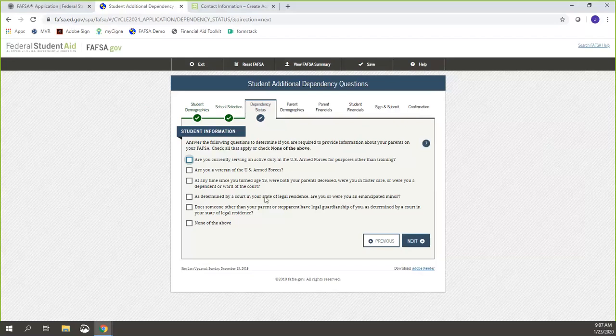Last two questions. As determined by court, are you an emancipated minor? And the final one, does someone other than your mom have legal guardianship of you, like a grandparent, aunt, or an uncle? Again, you might have some students answer. I'm going to circle this question, or this question is my assumption. Some might. If there are, that makes them independent, where they only count themselves.